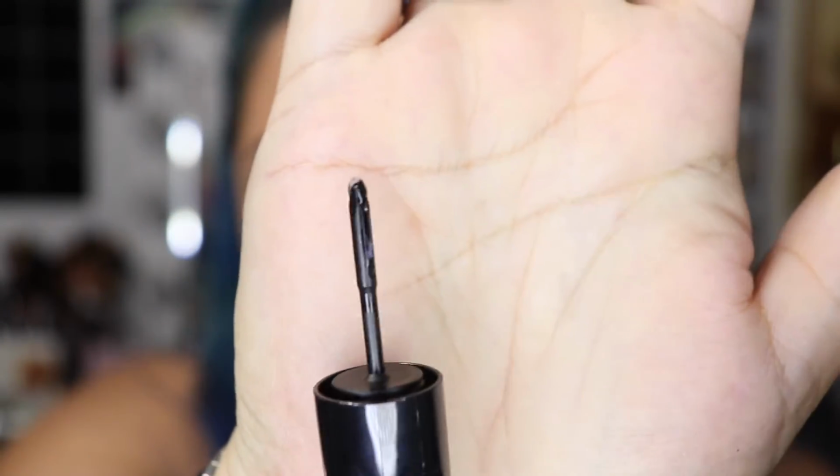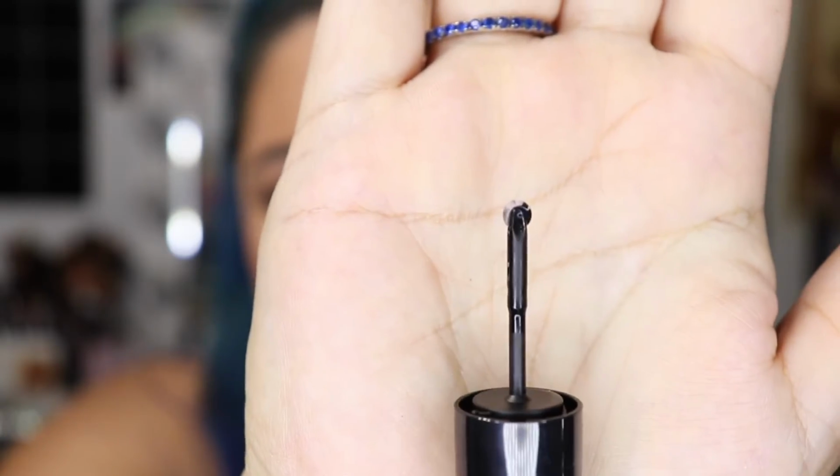Alright, one of the things that I've been dreading to try is from Butter London. This is a Stroke of Wow roll-on liner. I've not seen anyone really be able to get this thing to work properly, but basically it is just a round disc that you roll the liner on with. So we're gonna give it a go.